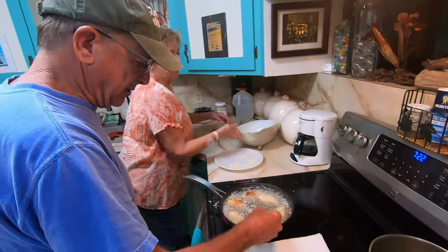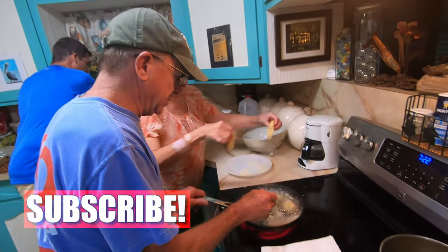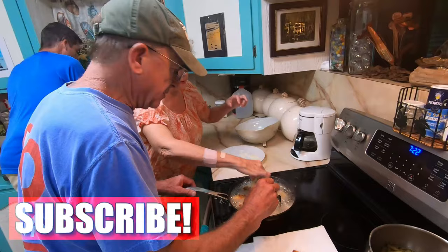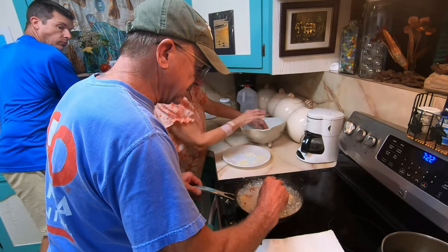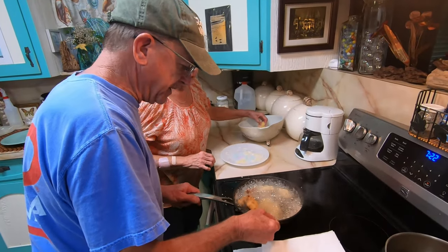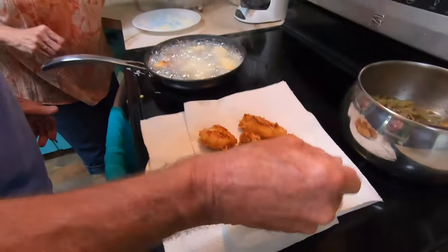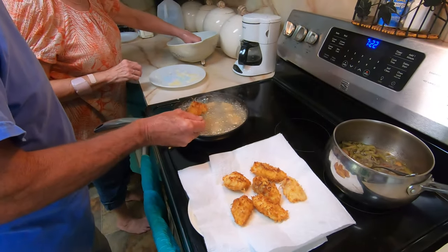Gotta keep them rolling. Turn this oil down. It's so hot. This will cool it off. We put them in. Those should be ready probably. Well, they're cooking fast. They're small, like really fast. Oh, they look so good.